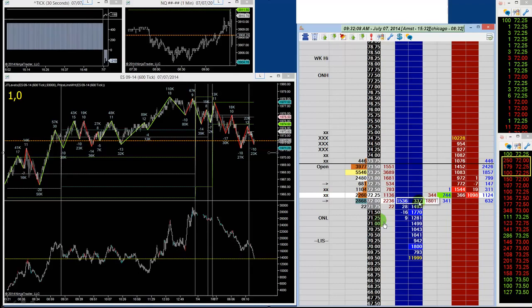So what we can see here, the bid is fairly small. On the previous slide, we had 444 contracts on the bid. On this slide, 337 contracts, but 1,801 contracts have sold into that bid. Now, that's only possible because 1,536 contracts have been added to the bid. So whilst the sellers have been selling all these contracts into 1972, some bidder has been quietly absorbing all that selling by adding to his bids as people traded into it.